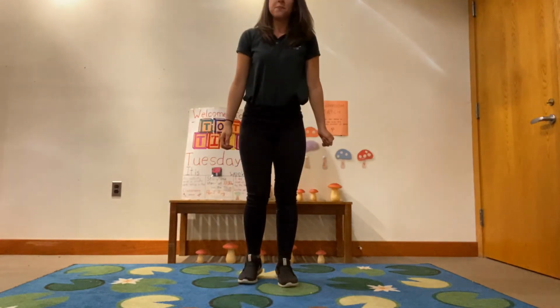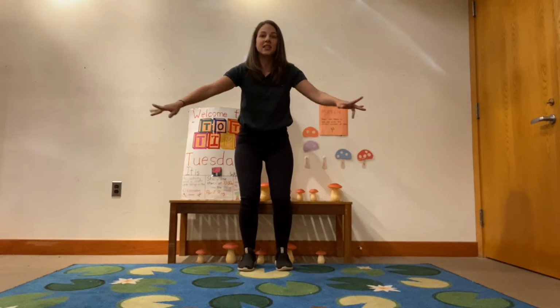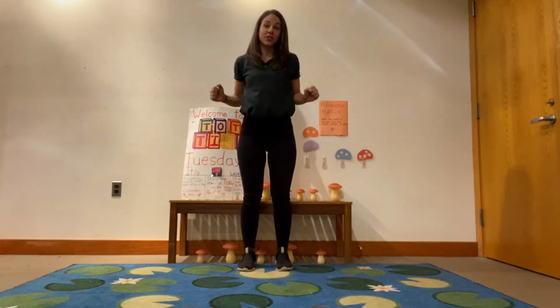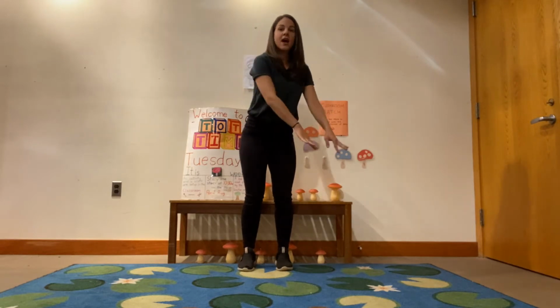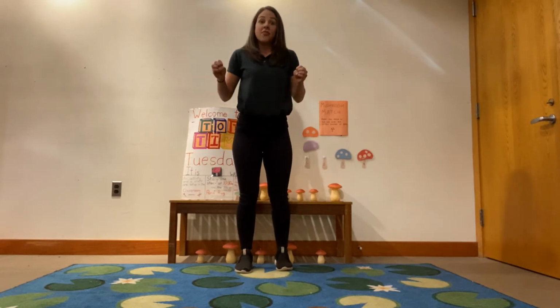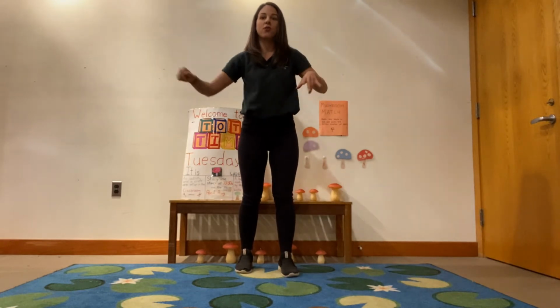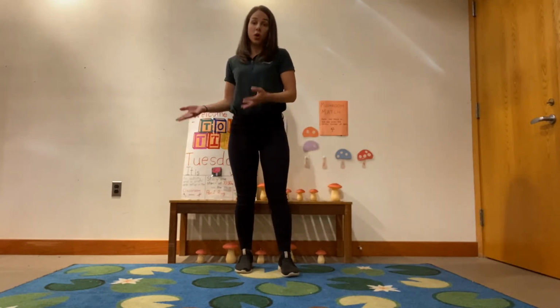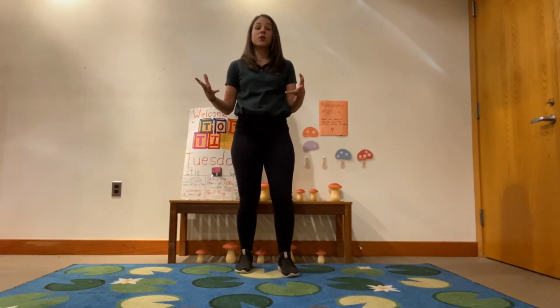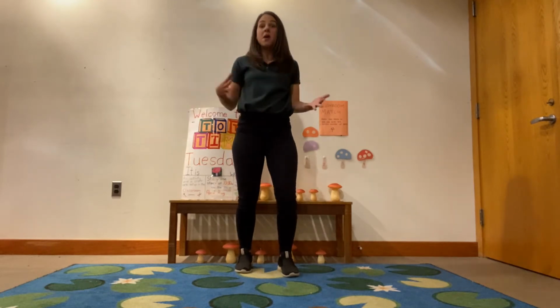Would you like to pretend to be mushrooms together? Can everybody stand up? Let's pretend to be mushrooms. Mushrooms spend most of their life as something called mycelium. Mycelium are like the roots of the mushroom. They'll grow in the ground, they'll grow in dead logs or in standing trees that are sick. They look just like plant roots, except they grow all throughout the ground, or they can grow through dead wood. Some mushrooms are really, really big, and that mycelium can spread for miles and miles of one mushroom.